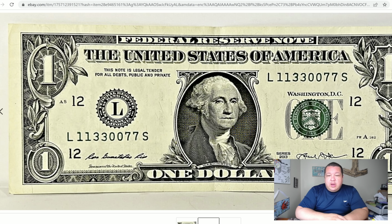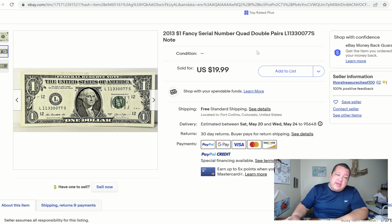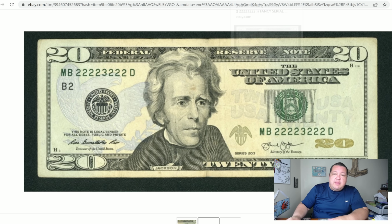But here we go on a 2013 $1 bill, so a relatively recent date example here. This one sold for $20, 20 times face. Again, this is the type of serial number pattern that is only relevant on a $1 bill. If you had found this on a 20, you spend the 20, all right? You don't try to sell it. You're probably not going to get anything for it. So again, the lower the denomination, you could get away with selling some more of these minor level serial numbers, these fancies. So something to keep in mind.